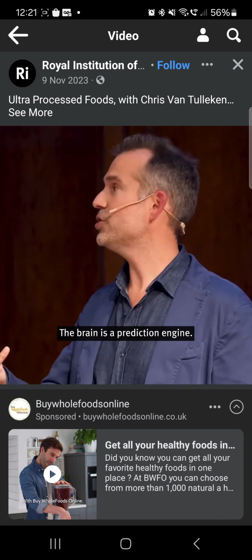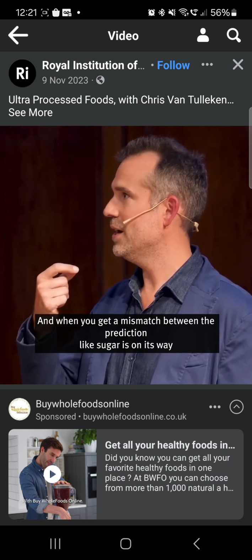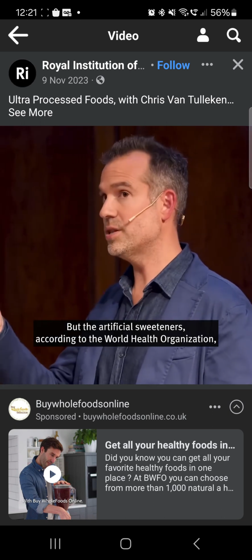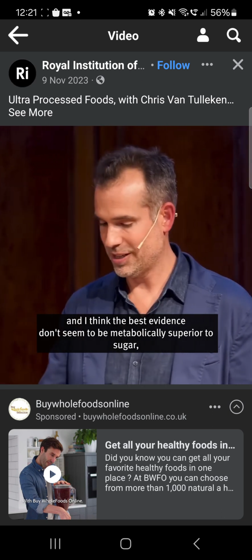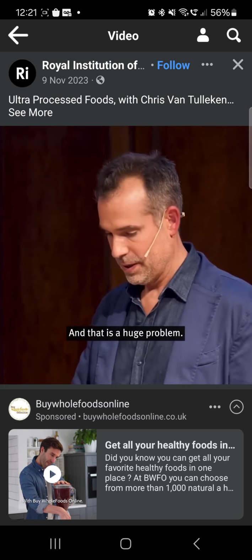The brain is a prediction engine. It's constantly making predictions about the world. And when you get a mismatch between a prediction, like sugar is on its way, and the sugar doesn't arrive, there may be a stress response. No one really knows, but the artificial sweeteners, according to the World Health Organization, and I think the best evidence, don't seem to be metabolically superior to sugar, and they don't seem to be linked to significant weight loss. And that is a huge problem.